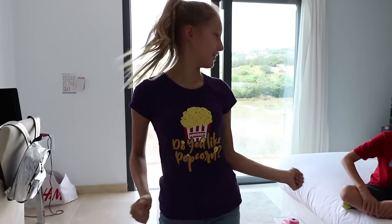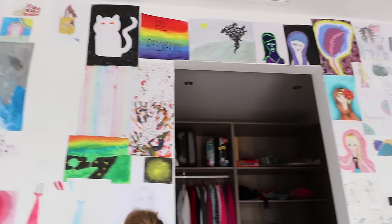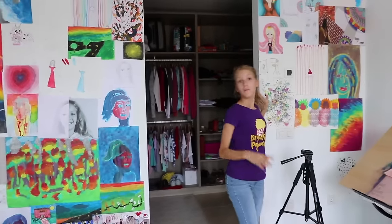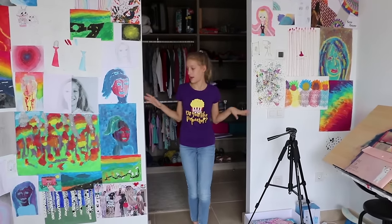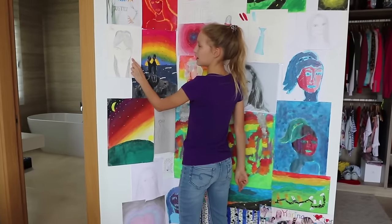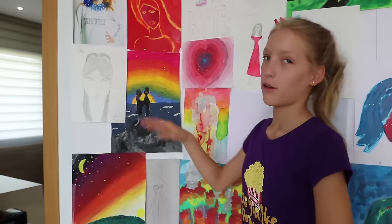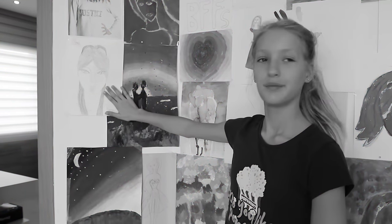That took way too long just to show around my closet. Now it's time for my room, starting right behind you. It's my wall of art. I put my art here, most of it. Some of it I have hidden away, but I stick it up here. And this was my very first one. It's a picture of Noah. It's not very good at all because it's my first one. But yeah, Noah's my friend. She's my neighbor, so that's fun.